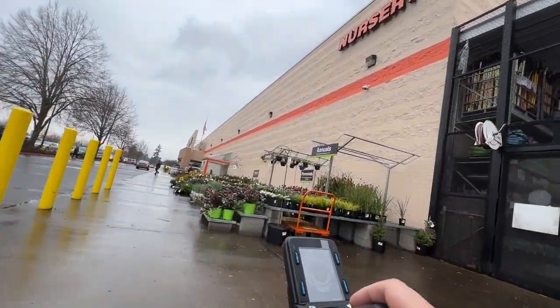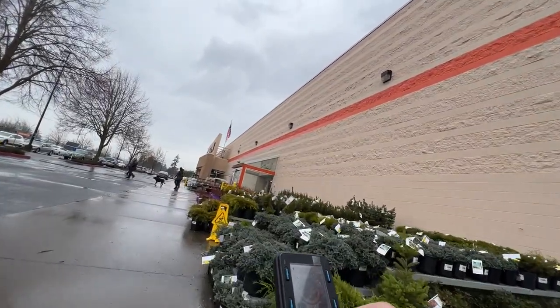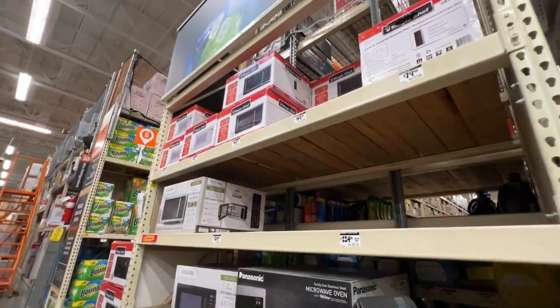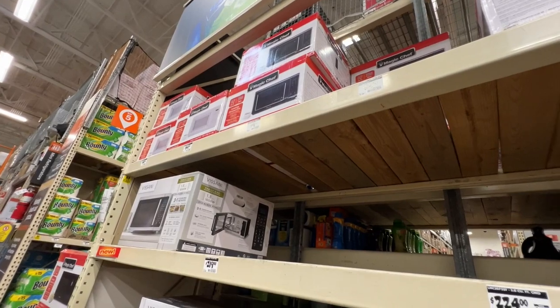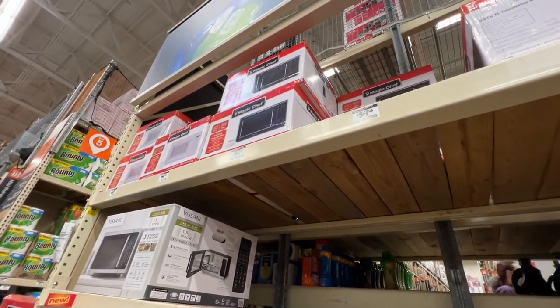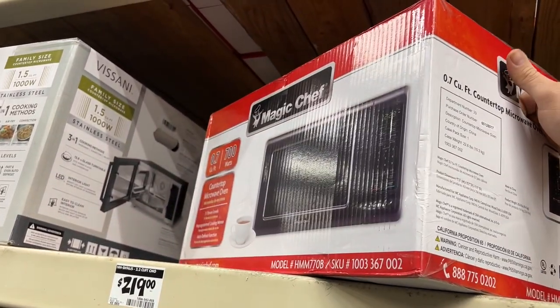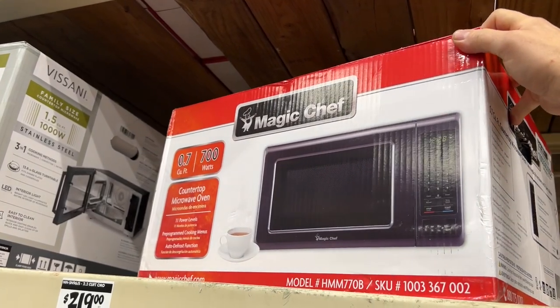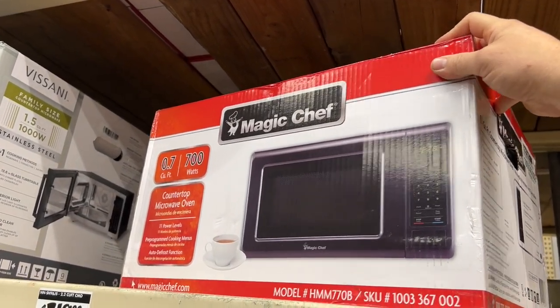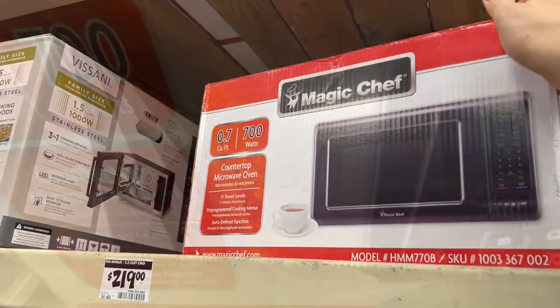Of all the places that I wouldn't have thought to buy appliances, apparently Home Depot has a bunch. So let's go check it out. Okay, so for $59, I think this will work fine. It doesn't say the wattage anywhere on it as far as input, but it's probably a max of like 1200 watts, being only 700 watt output. So yeah, I think this will work great.